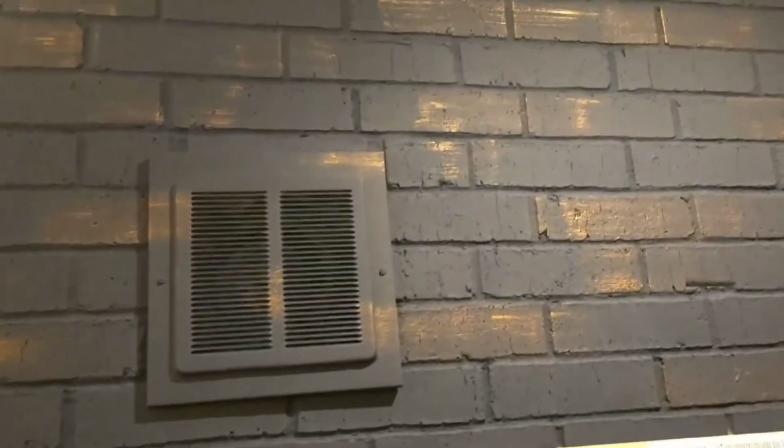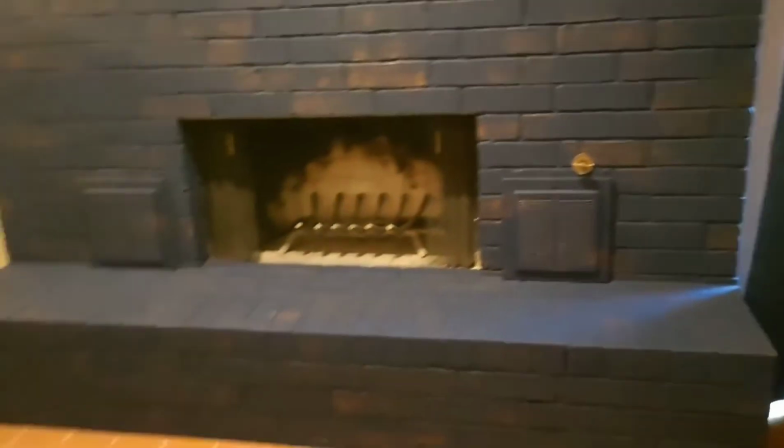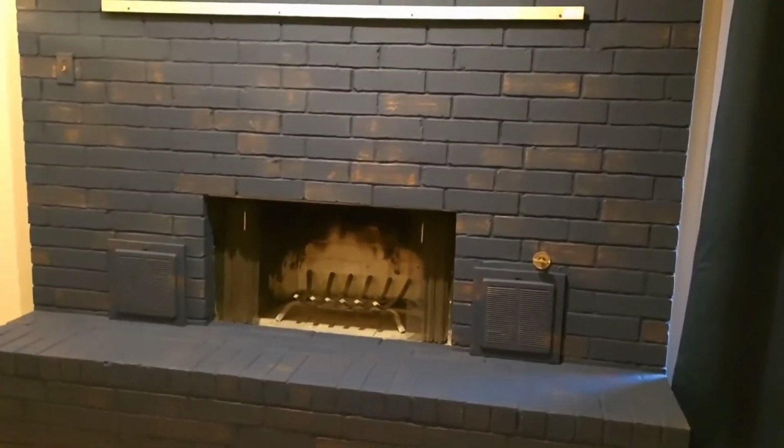And like I said, I wanted everything to be cohesive. So I think I love it. Paul helped me. He was sitting on the couch telling me where all the brush strokes needed to go. But I absolutely love it. We're gonna put the mantle up and then we'll show you the final result.